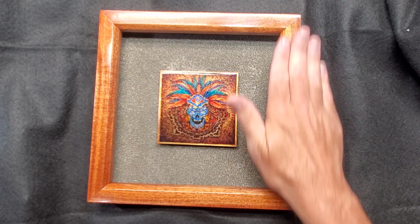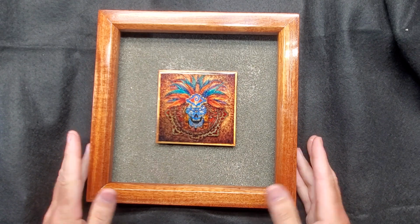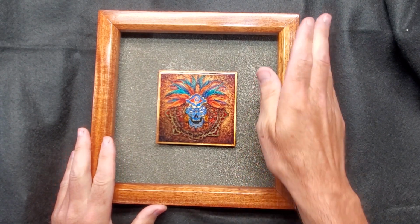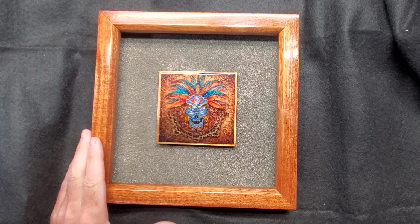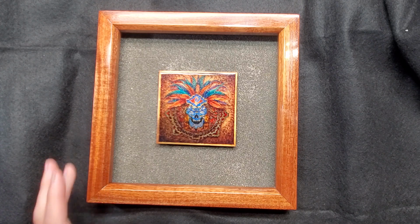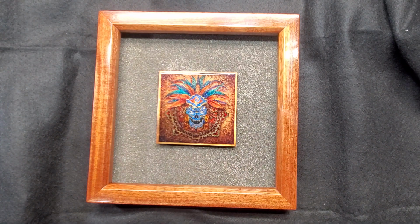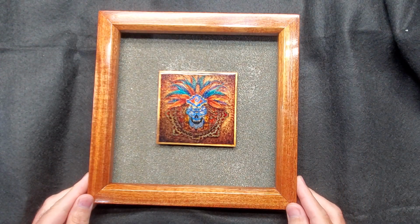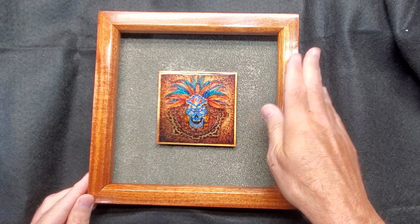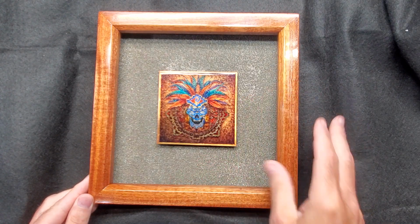So the frame, again, what I try to do with the frames for my paintings is I try to tie them into the painting. So this is a Honduras mahogany. I wanted something from South or Central America, just to honor the whole theme of the painting, and also Gerald's Latin American heritage. So I picked Honduras mahogany because it's beautiful. This is the wood. It's not stained or anything, so it matches the painting really well.